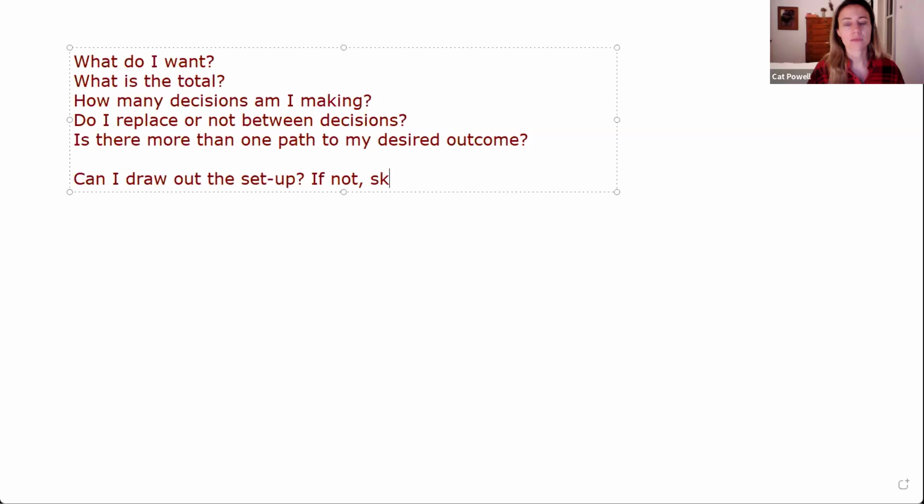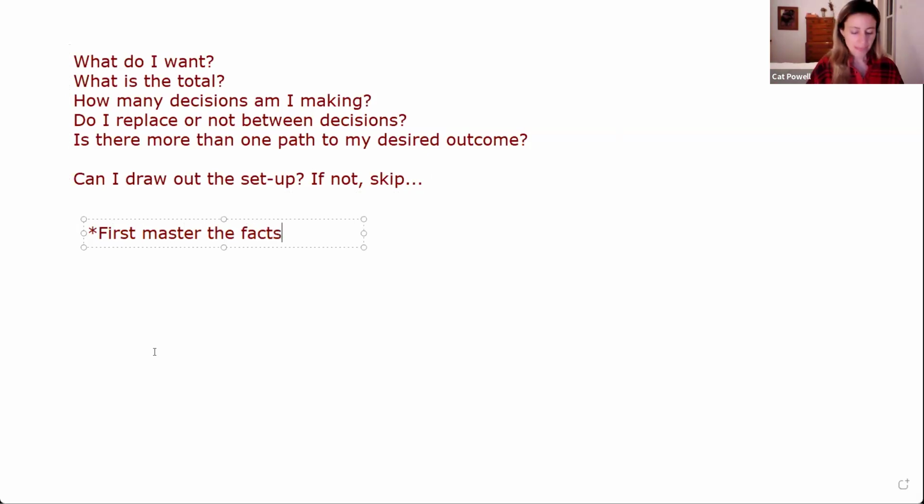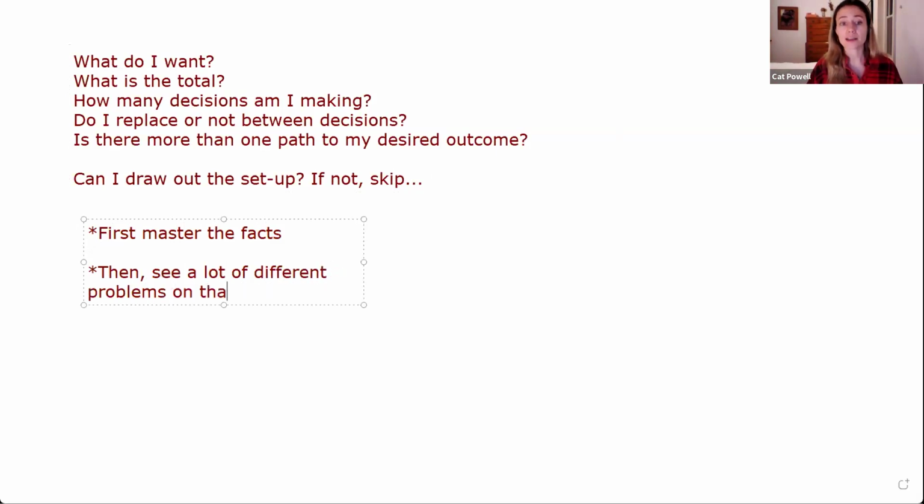If not, skip. So this is all we need in terms of foundational knowledge of probability, but absolutely it can get weirder and harder and trickier in all these different scenarios. And this is generally true of quant. First, master the facts. Then see a lot of different problems on that topic and learn the common patterns, right?